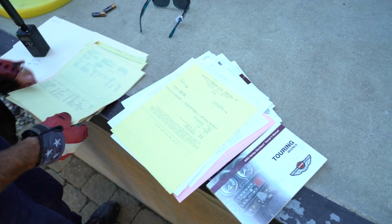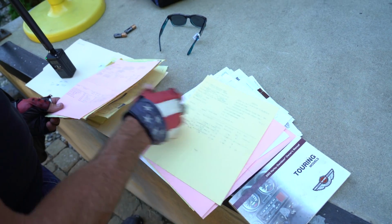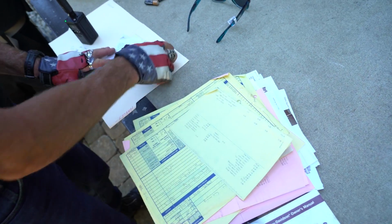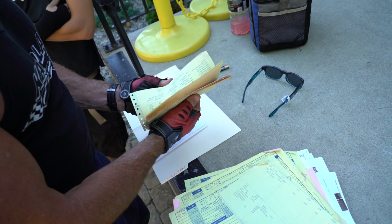12, 13, 14, 15, 16, 17, 18. It just keeps going. All at TSI, right? Every one of these done at TSI, in a whole stack. There's at least 30 here.